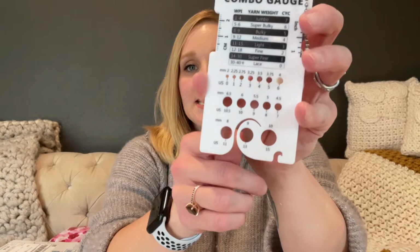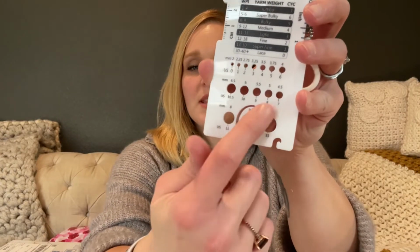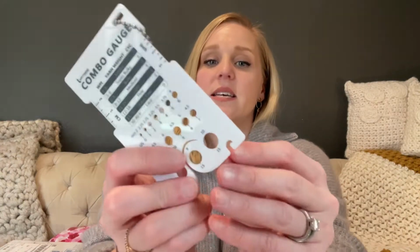Cool. Then these things right here, these little loopy things, are for your yarn. You would take your yarn to your project and you would tuck it into there, and then it just kind of holds the yarn there. So this is like a stopper. And then a little thicker one here on the bottom if you needed a little thicker one just to kind of hook it in.